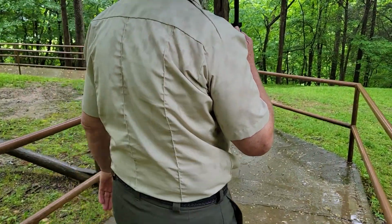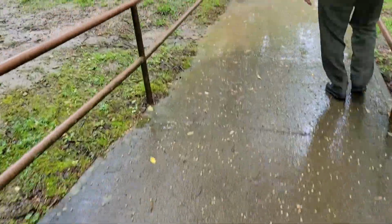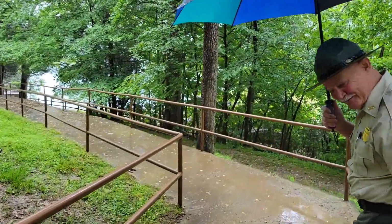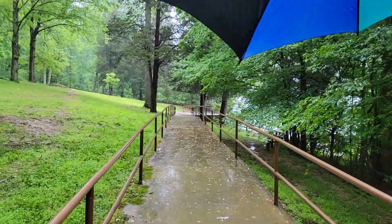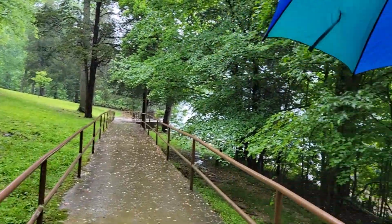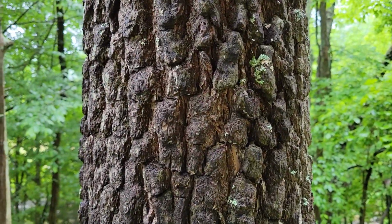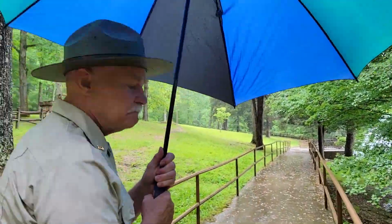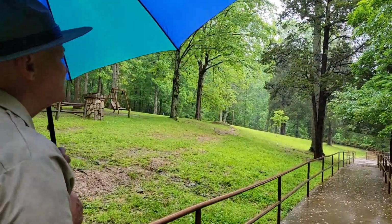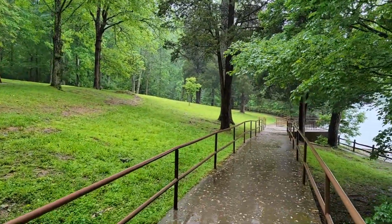It is a native species, yes. Cute little flower too, don't you think? There's another persimmon. The blocky bark tells me what it is, and the dark color. It's in the ebony family. We can already hear the falling water.